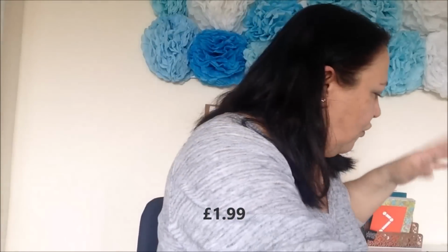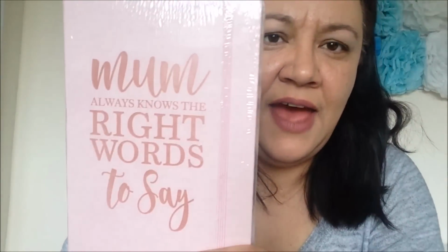I also got her this photo frame, and I'll probably put a picture of Alex in there. I know she'll love that. It is actually glass. And again, I'll put the price underneath for you guys. There you go. It's quite sweet. She likes this kind of print floral stuff. And then I also got her this notebook, and it says, Mum always knows the right words to say. And it's a little notebook. I know she'll love that. And finally, I just got her the bag to go with it. It just says, just for you. And I can see that the bag was 49p. They had loads of bags for that price. Really, really good quality and really cute.